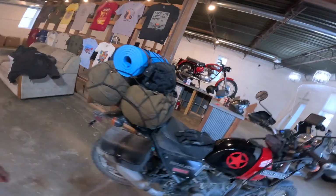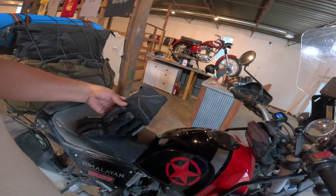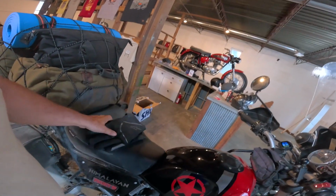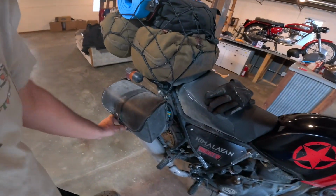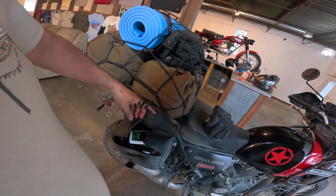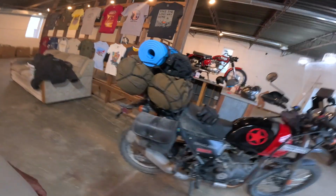Anyway, as I mentioned, the seat concept seat. These are my Alpine Star, Royal Enfield Alpine Star mid-weather gloves. I'm going to start with these. I've got my light gloves in here, and I've got bug spray. Got my light gloves and also my winter gloves in this pack. So that'll help us out a lot.